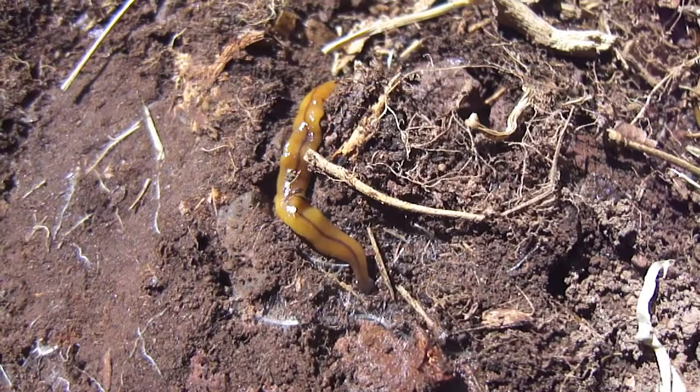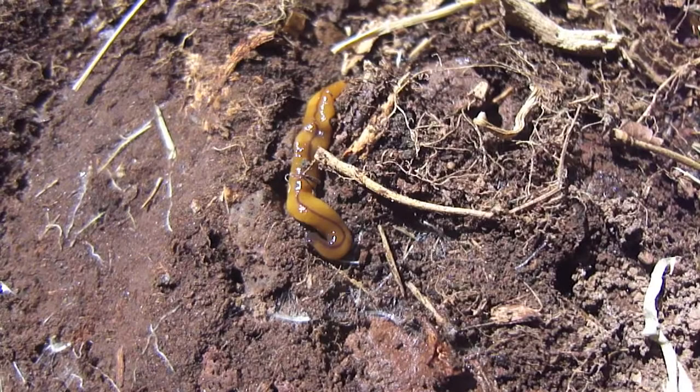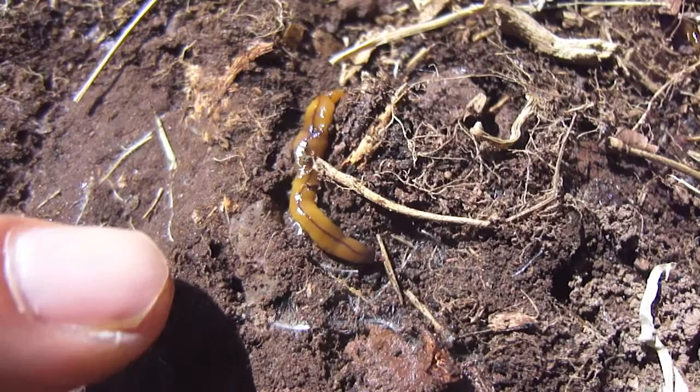They find their trails and follow them to their prey. If they find a slug trail, they travel up the trail until they find the slug or snail or whatever. Then they'll eat them. They eject their stomach onto them. Their muscles will wrap around the prey, and then they just digest them.